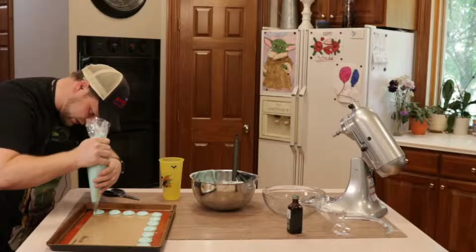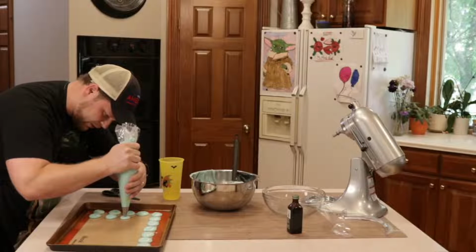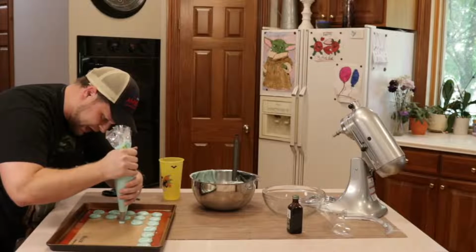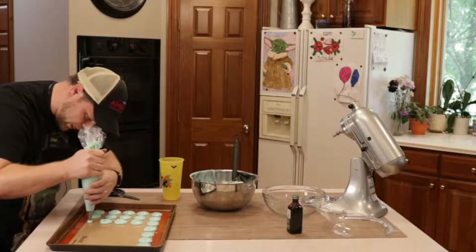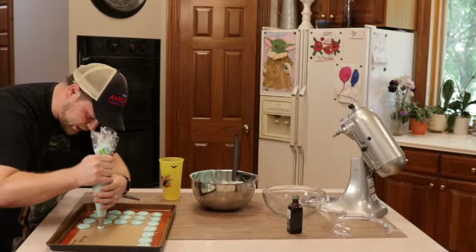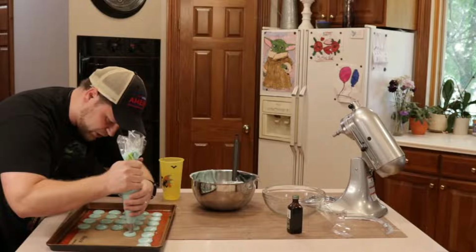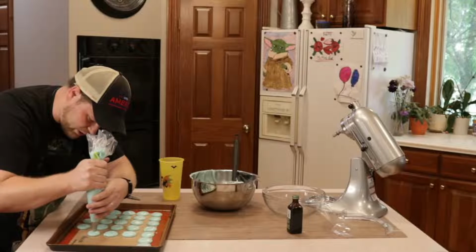And again, once you've done these enough, you get used to this. Also remember not to put them too close together because they will spread out a little bit as they sit. And after we bang this onto the counter, it will spread out a little bit. So this is a half batch that I made. We're going to see how many cookies we get out of this. Again, remember too, there's two sides to each cookie. So even if it seems like you have a bunch of shells, you got 2 cookies per actual macaron, or 2 shells, if you will.